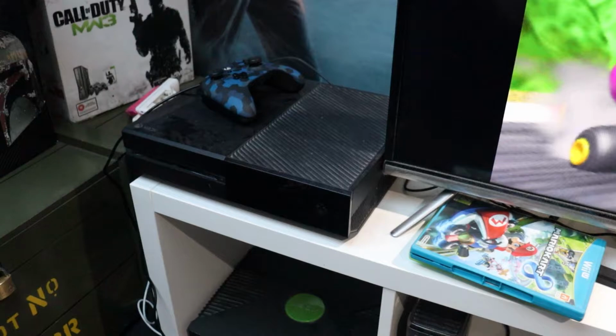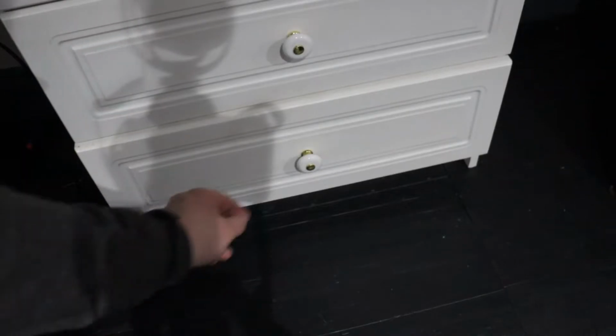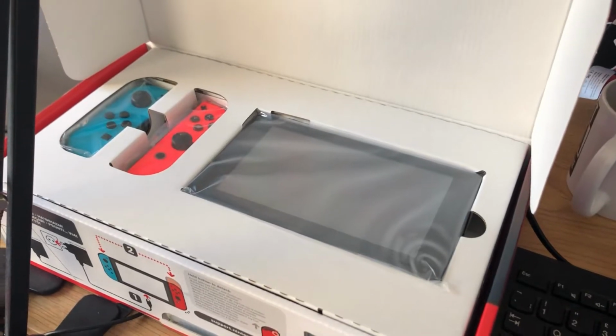Console wise, I still have my Xbox One, which I've been planning on replacing with a Series X for a very long time, but stock shortages. My OG Xbox, Xbox 360 and Wii U. The Wii has now been stored away in this cupboard with all its accessories, which is a lot of them. The rest of my controllers and cables have now been switched into these cupboards and boxes. Yeah, that makes more sense. And my Switch just decided to stop working, so I've yet to replace that one with a new one as well. Yeah, I bought one yesterday.